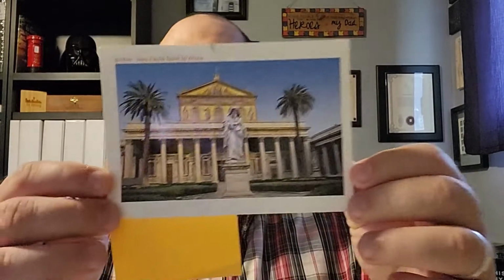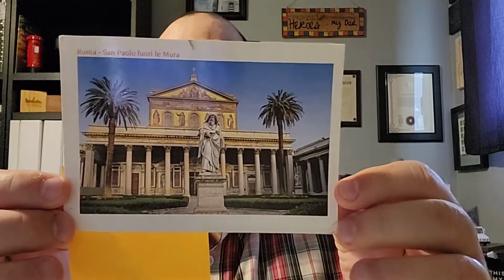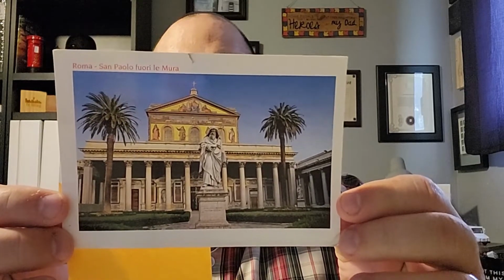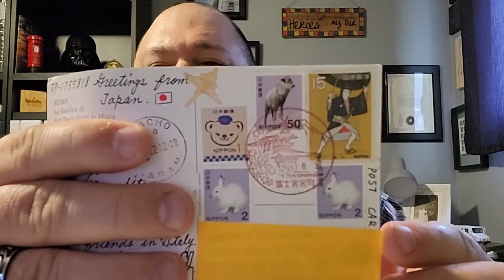Next is this postcard from Japan. And the person writes that they live at the foot of Fuji Mountain. So how exciting is that? And they have included a whole bunch of stamps. But what I particularly like about these stamps is the cancel. It's a very bright red cancel.